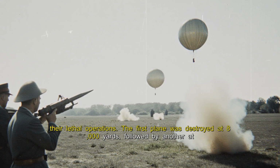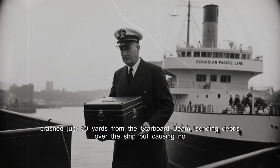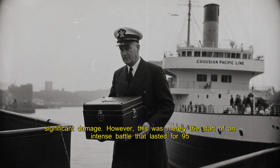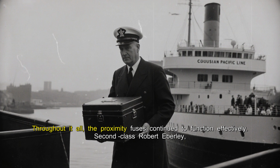The first plane was destroyed at 8,000 yards, followed by another at 6,000 yards, and then one more at 4,000 yards. A fourth kamikaze aircraft, already ablaze, crashed just 50 yards from the starboard beam, sending debris over the ship but causing no significant damage. However, this was merely the start of an intense battle that lasted for 95 minutes as Hadley fought off continuous waves of attackers. The gun barrels grew so hot they glowed red, and ammunition handlers fell from exhaustion before being replaced. Throughout it all, the proximity fuses continued to function effectively.